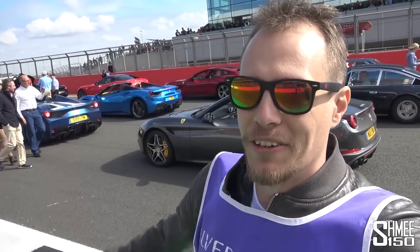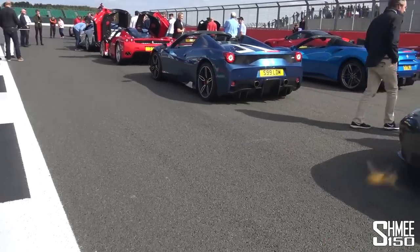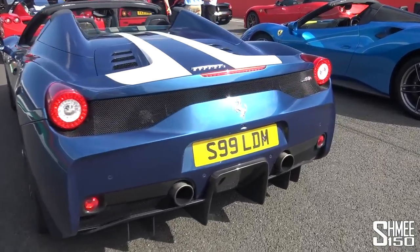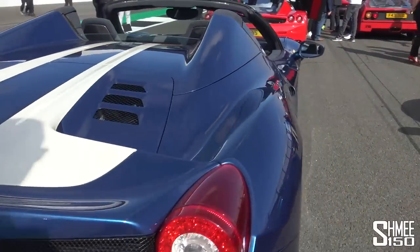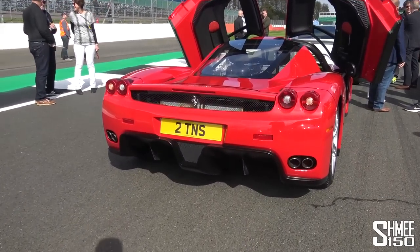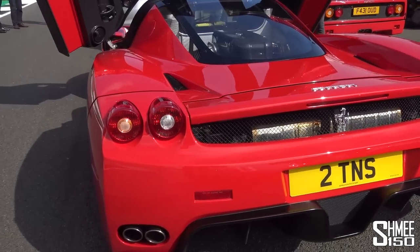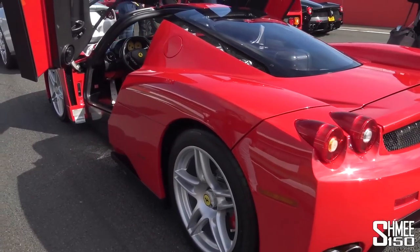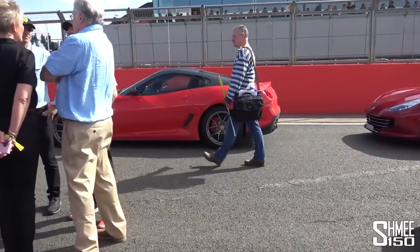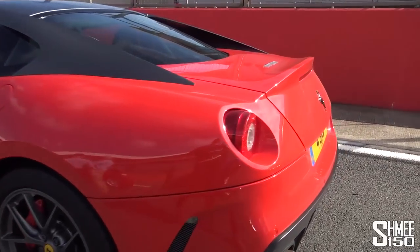Down at the sharp end of the grid then is where things get really special. So starting off here, we have the 458 Speciale Aperta that we saw earlier. Extremely pretty car. And then we have the Enzo, the grandfather of the LaFerrari. Always nice to see an Enzo out and about. And then the 599 GTO over here. Very bright, almost orangish red.